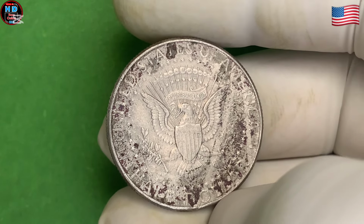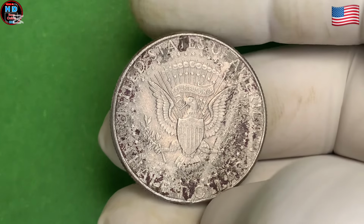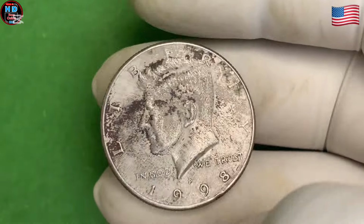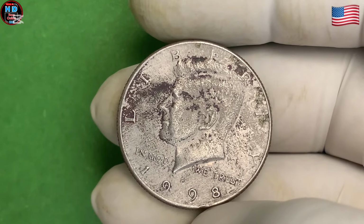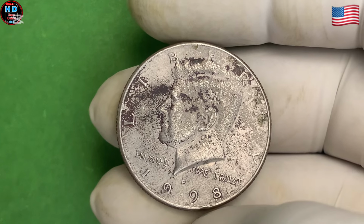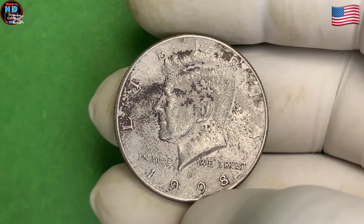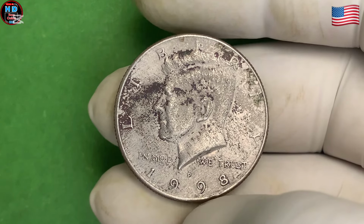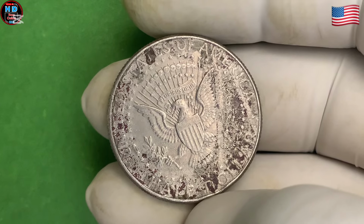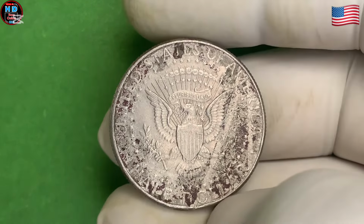The demand for well-preserved, high-quality examples of the 1998 Kennedy half-dollar continues to grow as collectors seek to complete their sets of coins from each year in the series. The more collectors become interested in acquiring rare and high-grade coins, the more value these pieces will retain over time. Now, let's talk about the highest price ever paid for a 1998 Kennedy half-dollar. While many of these coins may not be worth large sums, there is one remarkable sale that really stands out.